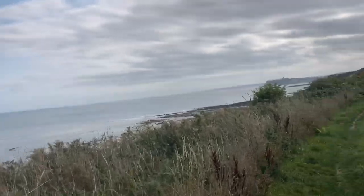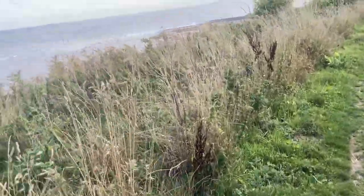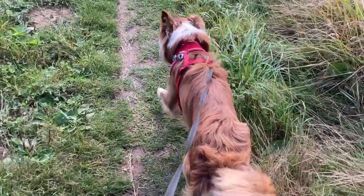That's it, we're back on the clearing here. Come here Bailey, don't go too far. Wait, that might be a cliff edge there. Come here. I'll keep you on a shorter lead, I think.